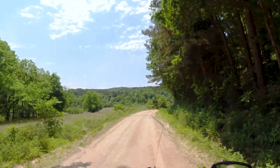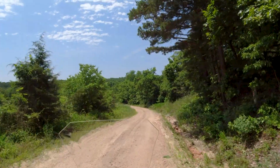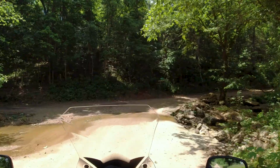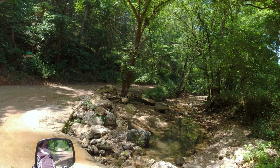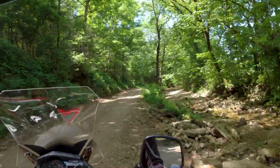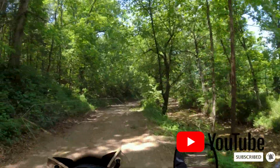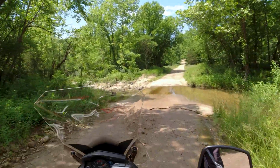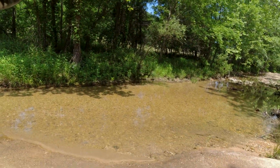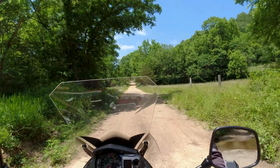Well, we're getting down. There's bound to be some water down here somewhere. We keep going down, you're going to hit a creek. It's just the way it is around here. This is our first little look at a stream, and it's barely got any water showing. A lot of rocks. It's got a little water in it. Oh, that's a bigger hole than I thought it was. Oh, and it's slick. Woo, that was slick.